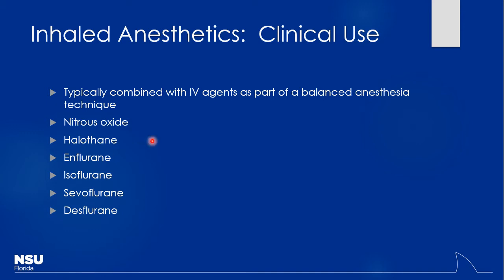Okay, so again, typically you're going to find that these are combined with IV agents, not all the time. Specifically, nitrous oxide you'll see occasionally used by itself for more light procedural sedation. But of the four big ones I'm going to focus on, there's nitrous oxide, and then the three general anesthetics I'll focus on are isoflurane, sevoflurane, and desflurane. These are the ones I see used most commonly in the operating suite. Nitrous oxide is going to be used much more commonly for light procedural sedation.